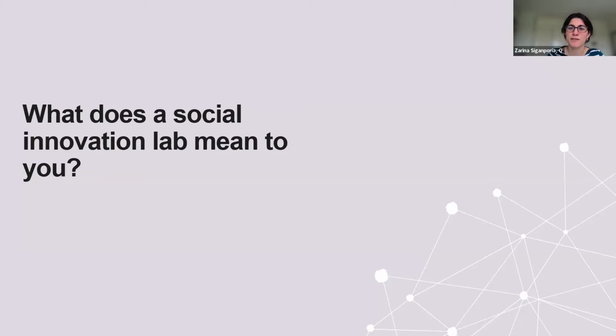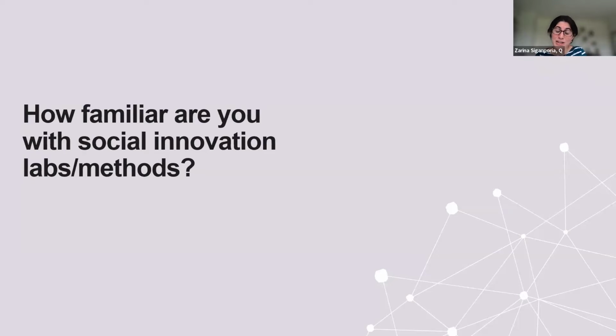Yeah, place and space to generate ideas, test and learn. Place to support good ideas to thrive. Exploring innovative solutions, collaboration, testing, learning. Really helpful to hear and see your reflections. And then I guess the next question leads on from this a little bit. So how familiar are you with social innovation labs or methods? Are you fairly familiar? Have you worked with them a long time, or is it not very familiar?